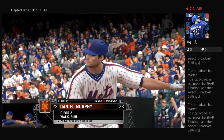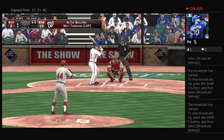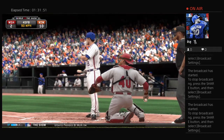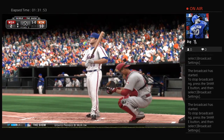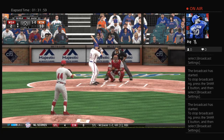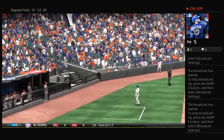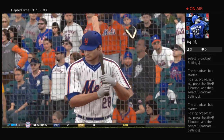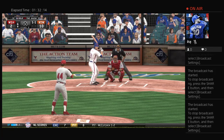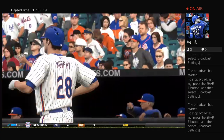Daniel Murphy will be the batter as we get things going in the bottom of the 6th. Second baseman, Daniel Murphy. Now a fastball that couldn't quite find the zone. It's ball 1. Hit high but foul, as that'll get in amongst the fans. Lined hard, but foul.